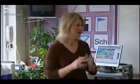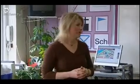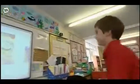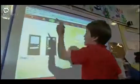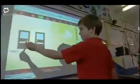Is there anybody that would like to remind us what specific part of mapping skills we've been looking at so far? George? Map symbols. Well done, George. In this programme, we will see how Liz is using the resources provided by the Ordnance Survey on its Map Zone website. This site is available to all teachers and is aimed at 7 to 16-year-olds.